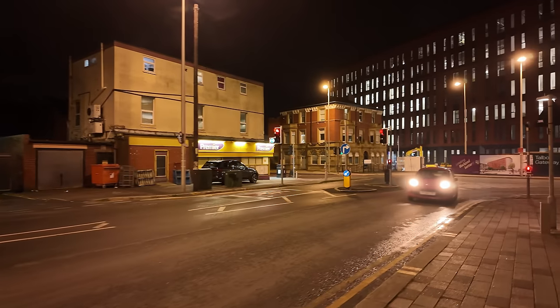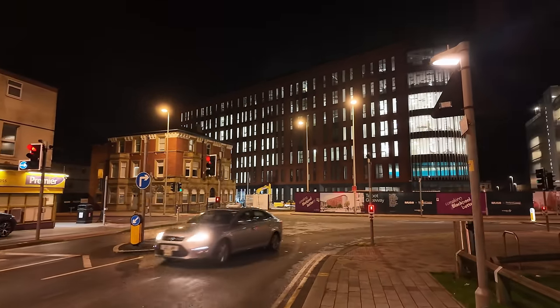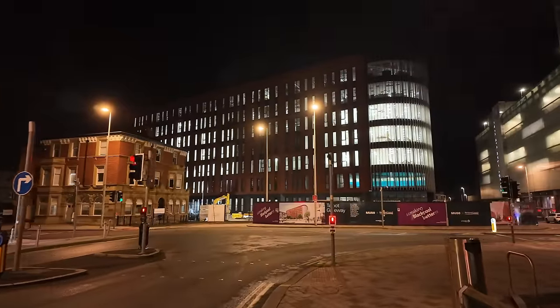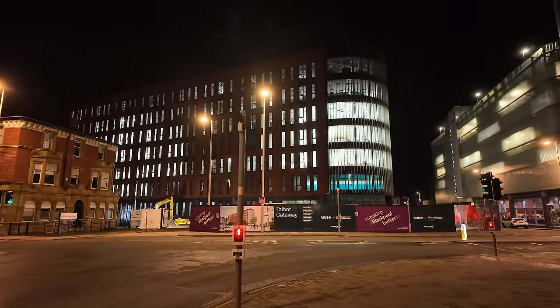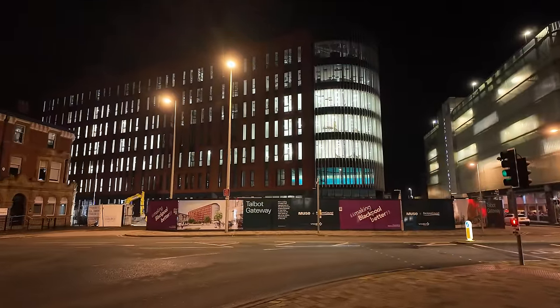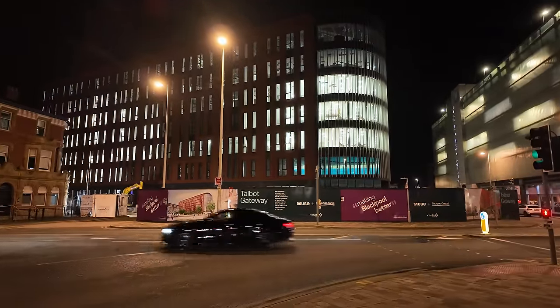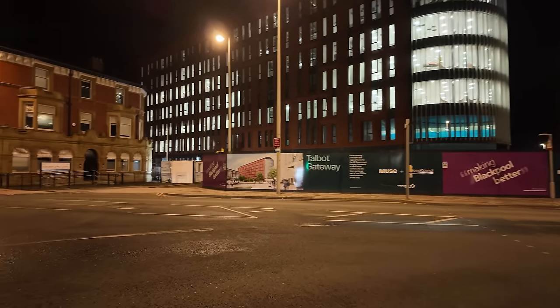Yeah, it was giving it some paddle. This is Cookson Street. And straight in front of us is the new DWP offices. It says there, making Blackpool better. And if you look at the artist impression, well, I don't see any beer monsters on there anyway. So I'm not too sure how accurate the artist impressions are.